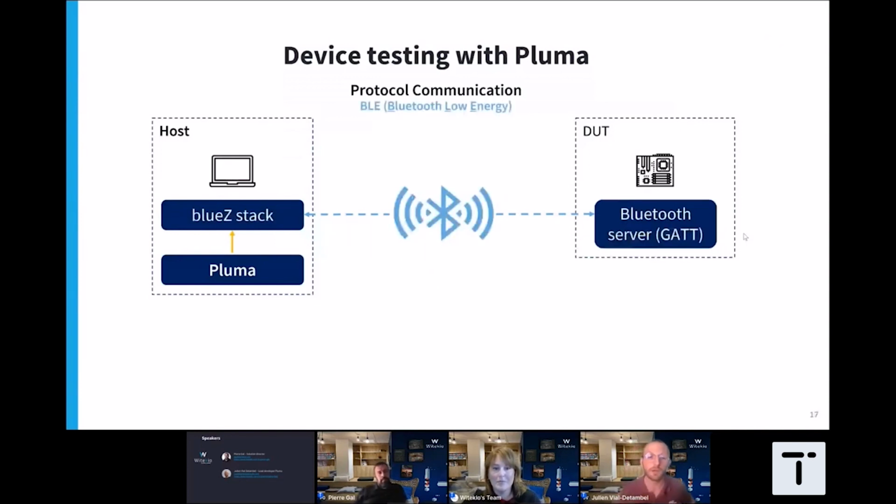Today, I'm going to show you an example with the BLE protocol testing. So the Bluetooth Low Energy protocol tests capabilities that we have. In this particular protocol, what Pluma does is interact with the BlueStack on the host, and it's going to test the behavior of a device acting as a Bluetooth server, as a GATT server.